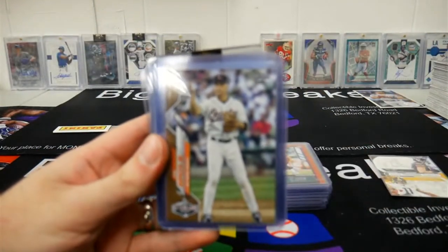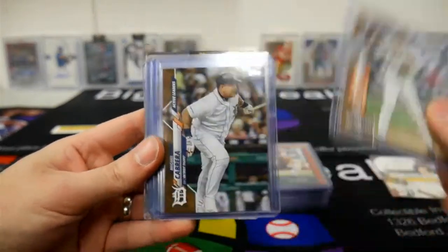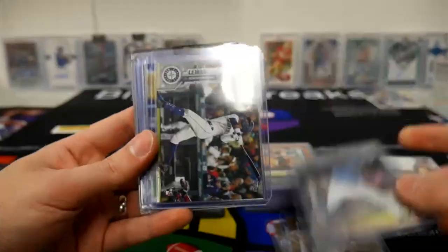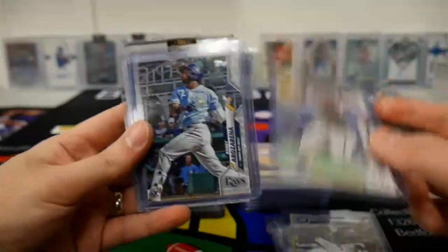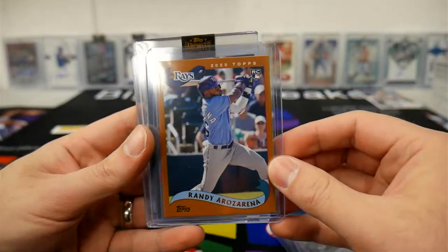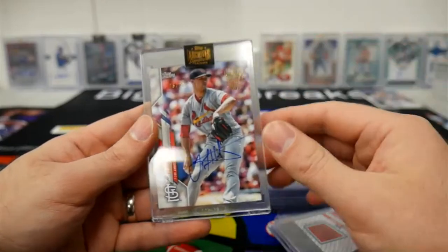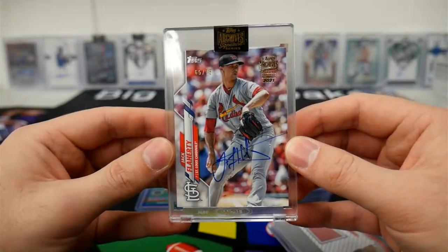We did have some numbered cards. We had the gold Ripken Jr. out of 2020 and the Miguel Cabrera out of 2020. We had the rainbow foil Tsutsugo rookie. That's nice. Kyle Lewis rookie debut. We did get the Grisham rookie and the Rosario rookie, as well as a Rosario rookie out of Archives. Our hit from Update, D. Gordon, All-Star Game 2015. And our auto out of Archives, Jack Flaherty, numbered to 78.